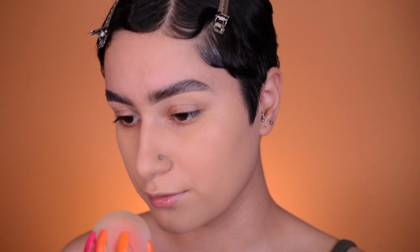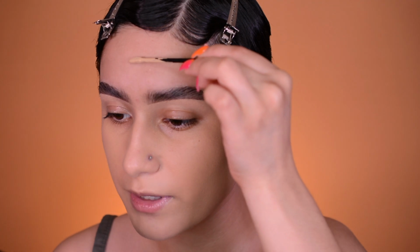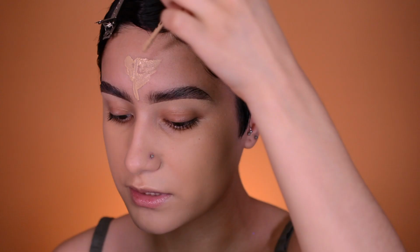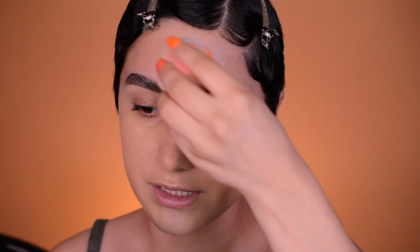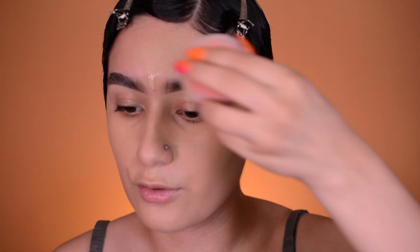I don't put any foundation directly on my nose because with whatever is left from blending out the sides of my face, I always just tap it in on my nose. I feel like the nose is a big indicator of how much makeup is on your face, so I just like to press in with whatever is left. And then my forehead, same thing. I don't start off with that much. I do start off in the center and blend outward.